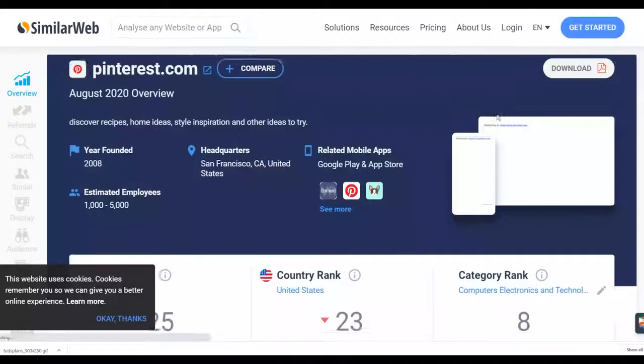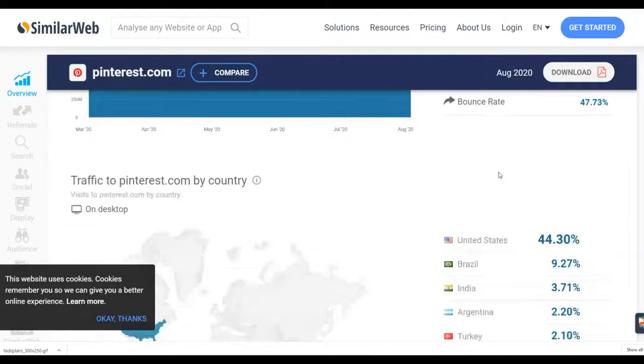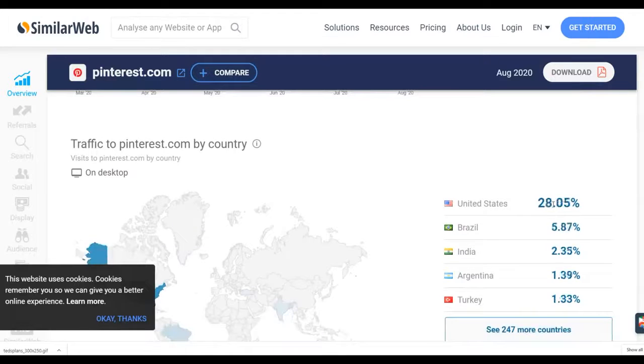For example, on Similarweb, you can see right here, Pinterest is getting up to 1 billion visitors, guys. It was getting around 800 million visitors per month, and I can see right now it's moved up to 1 billion visitors. So you can see that the traffic is only increasing on Pinterest. I can take advantage of this particular opportunity right now, get a lot of targeted traffic and a lot of sales. You can see right here, the majority of the traffic is coming from the United States. So there's a very huge opportunity for you to make money using Pinterest.